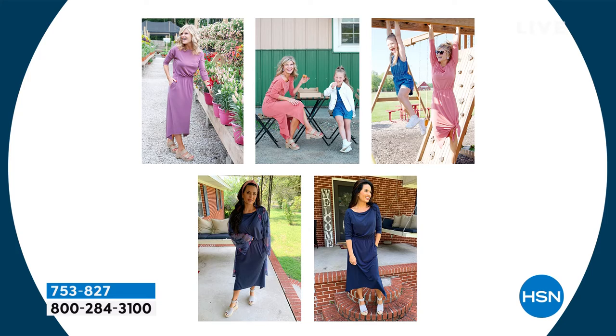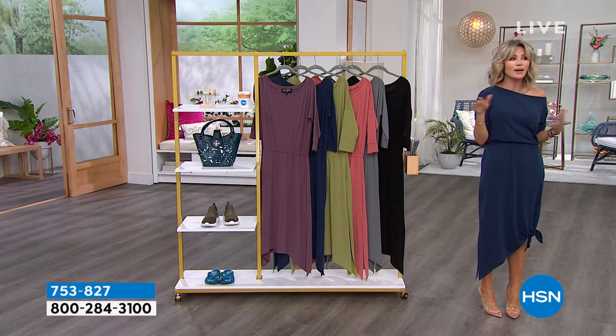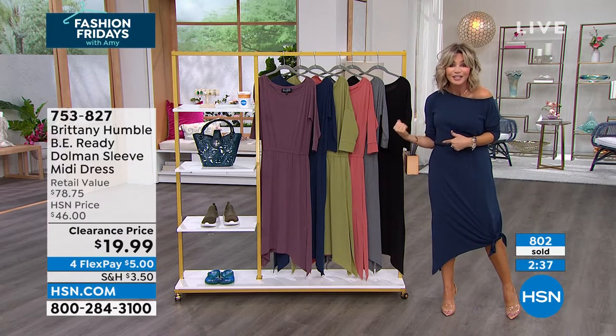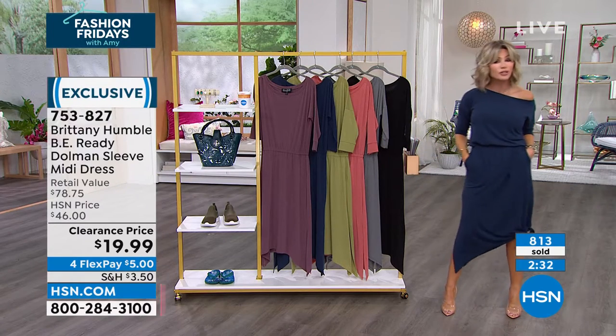It's like, remember that song, $5 Footlongs, that we could never get out of our minds? My son was singing it forever, yes. Right? $5 footlong, $5 dress. Try it. You have said yes to this dress. I told you this was a good one.